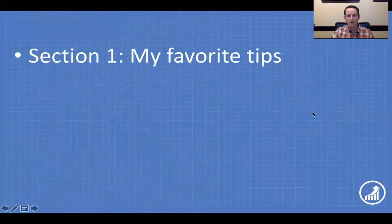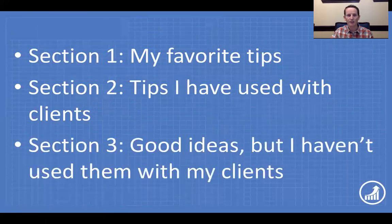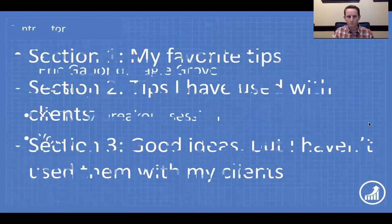So in the first section, I'm going to go over my favorite tips. The second one are tips that I have used with clients, but I'm not going to go over each one of those, but it's a good resource for you to have. And in section 3 are good ideas, but I haven't necessarily used them with clients, or I might not even recommend my clients do that. So that's where we collect all the other ideas that are out there.